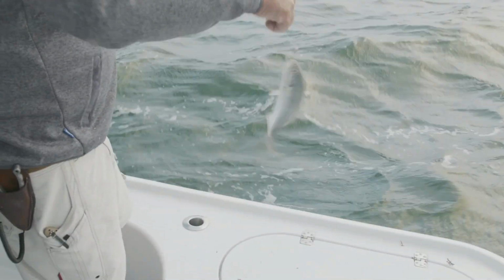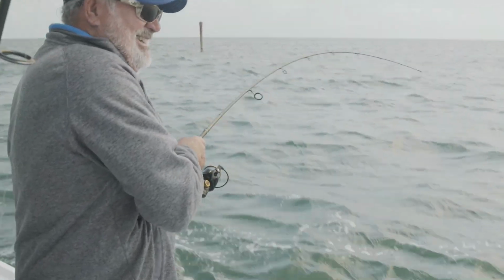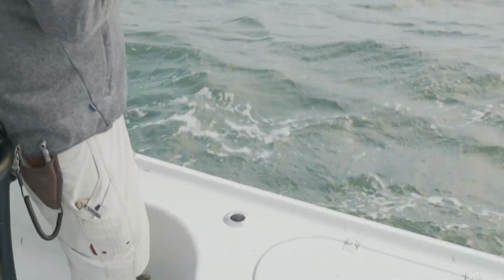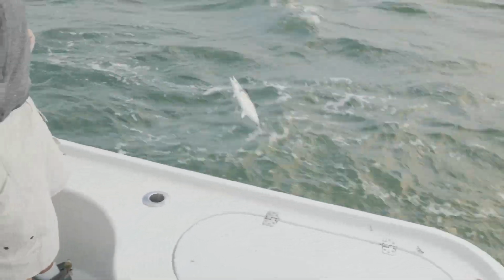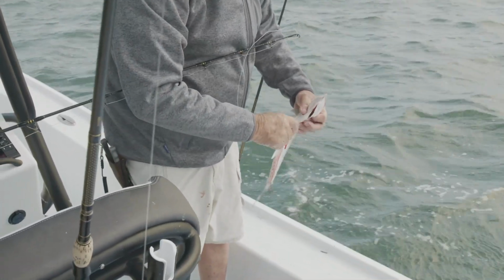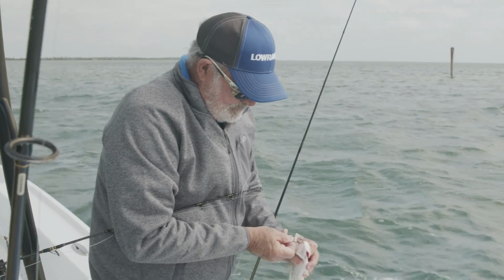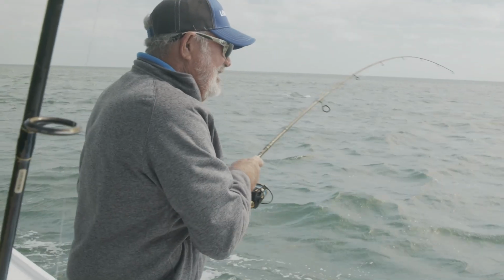Little blue runner. Pretty much every drop, just small fish. Zero mackerel. I'm going to put this mackerel out and see if we can't get a bigger fish of some sort. Could get a blacktip shark, would be my guess. Maybe a bull shark. There were some bigger ones hitting there.